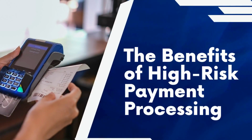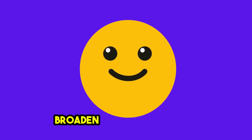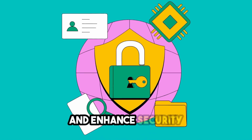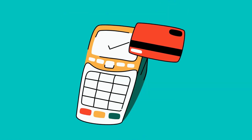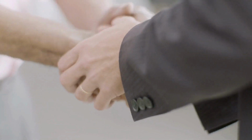The benefits of high-risk payment processing. These solutions reduce risk, broaden the customer base, and enhance security. Offering credit card payments simplifies client engagement. It's a competitive edge in the market.